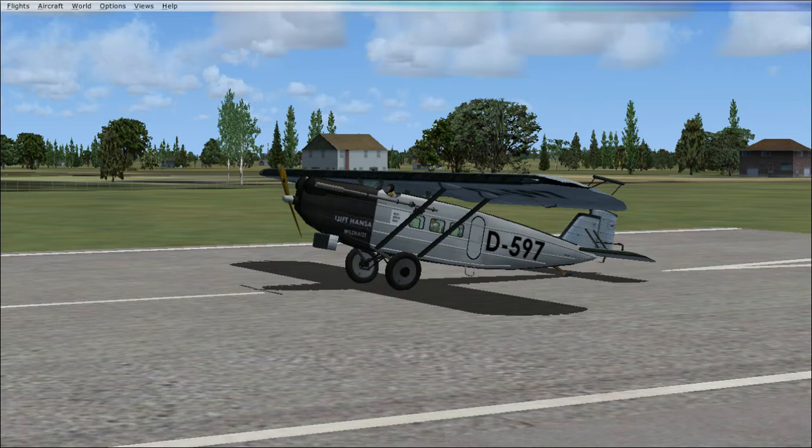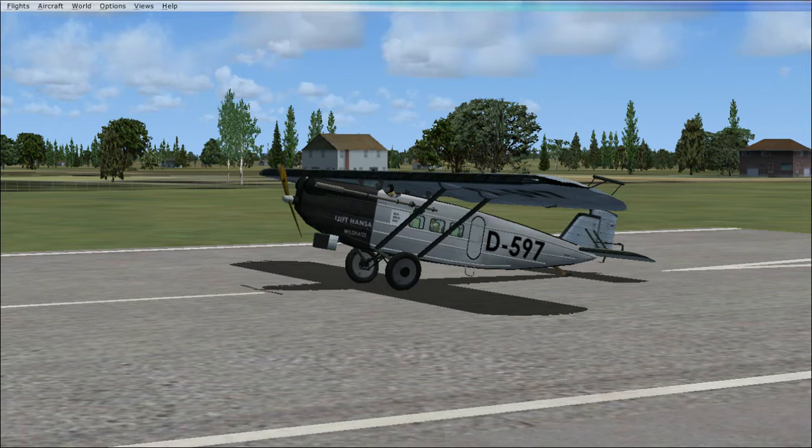She had a Rolls-Royce Eagle IX 12-cylinder V liquid-cooled 360 horsepower engine, which is right in there. So this was a German airplane with a British engine. That's because this is a post-World War I aircraft, so during the 1920s, even though Hitler kind of denied and didn't sign the Treaty of Versailles, they were still giving each other resources, and Britain gave Germany a Rolls-Royce engine for this plane.